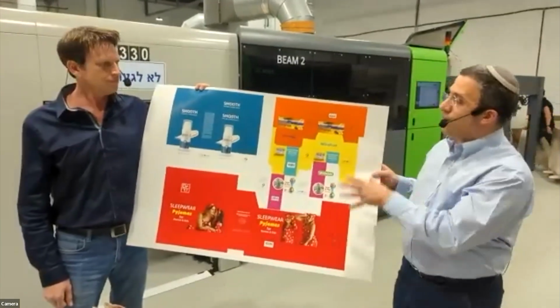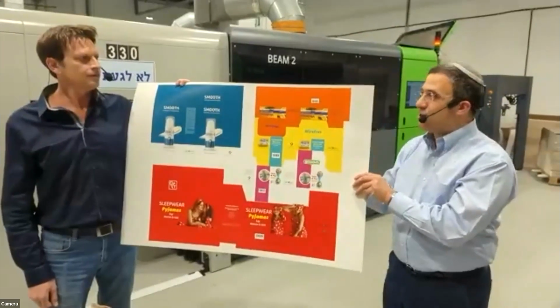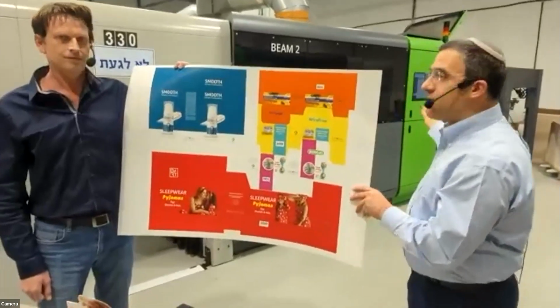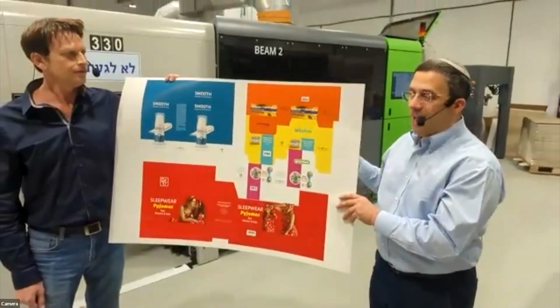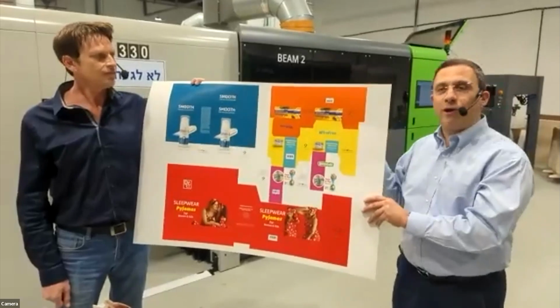I would have created this layout on my digital press over there, the one I don't have, that was used to produce this job. I would have produced it and brought it to the Highcon, to the beam. We could have cut it almost immediately and we'd be ready for folding and gluing. And the truth is, by the evening or tomorrow, we could be shipping it.